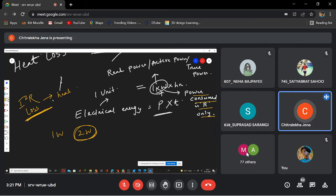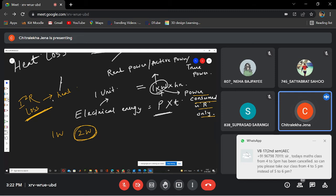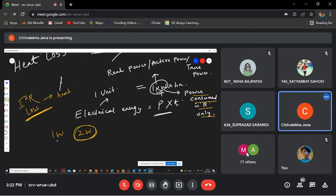And why has it been named a ton, like your Faraday's law? In the olden days, in order to cool a room, they were using tons of ice in the room for cooling. From there itself, the ton has been derived. Understood, all of you?